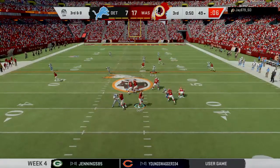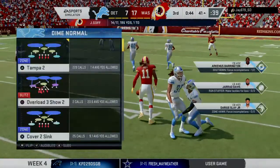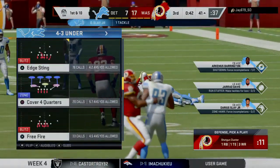Goff now looking to throw. He finds Hopkins, complete. And they're well past midfield, just a yard or two shy of the 40. 10 yards there, good for a Redskin first down.